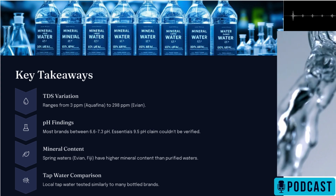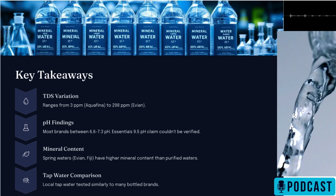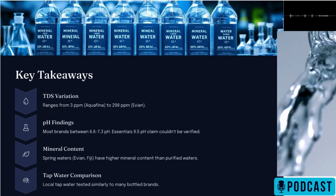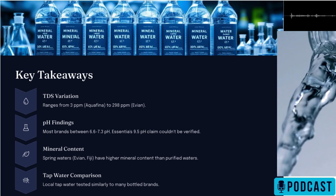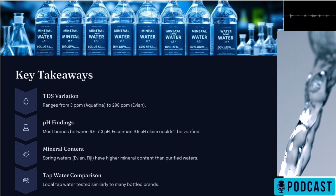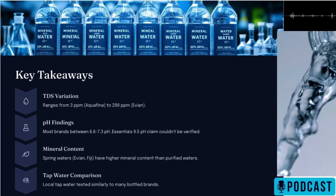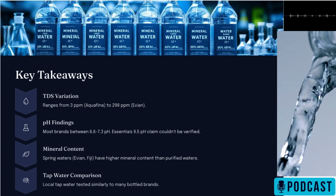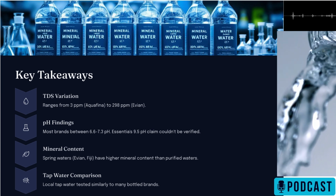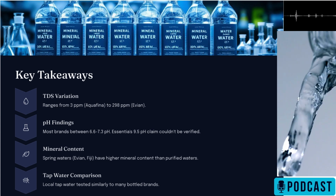So, okay, we've really dug into the TDS, the pH levels, hardness, sulfate, sodium chloride, and a whole range of other potential impurities in these 10 very popular bottled water brands. Mhm. And we even got a glimpse at a sample of tap water as a comparison point. And I think what becomes really clear from all this data is that the whole idea of a single best bottled water is really a myth. Yeah, it seems that way. It just boils down to what you, the individual consumer, prioritize.